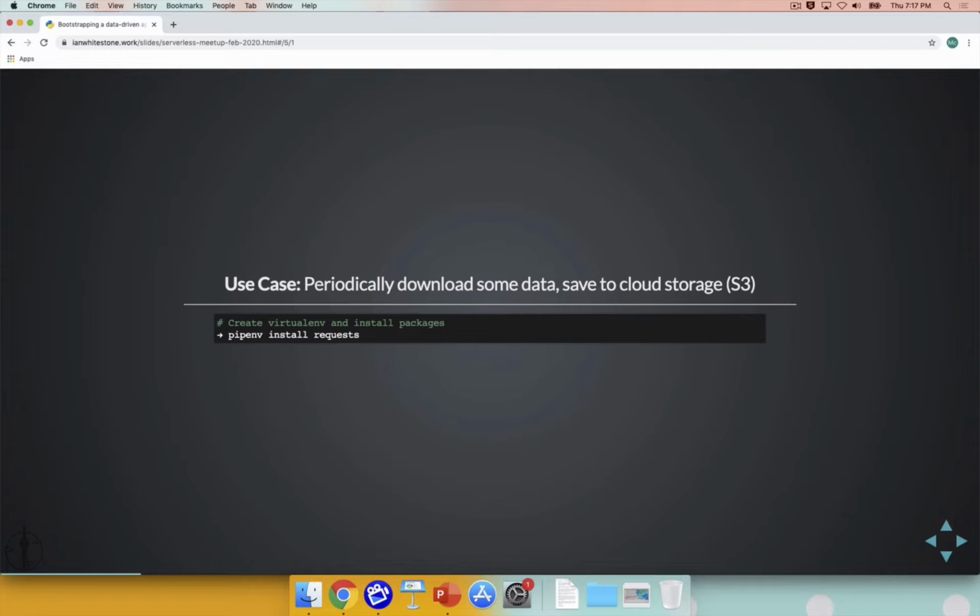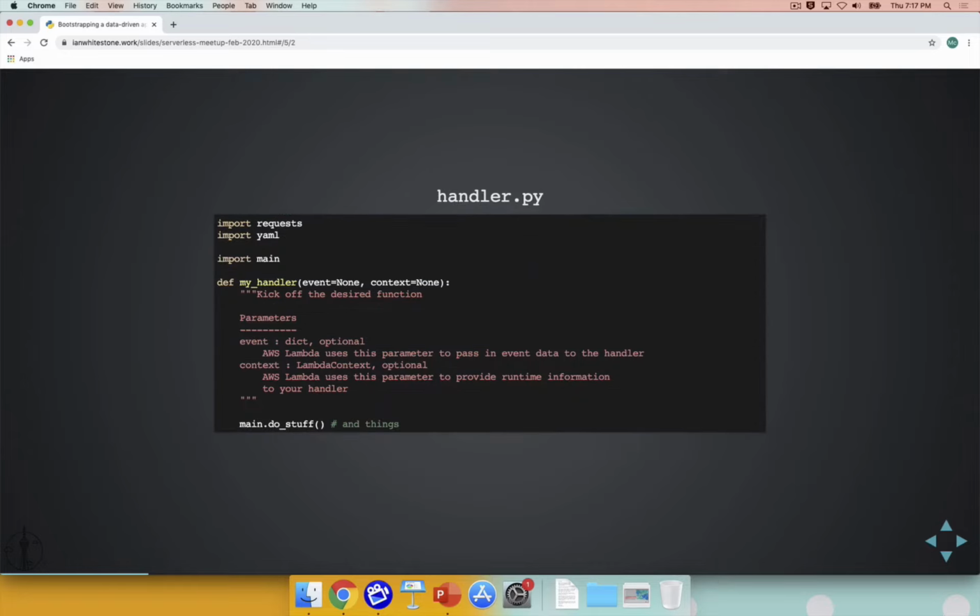So, simple use case: let's periodically download some data and save it to cloud storage. To do this, if you're developing locally, you'll use pipenv. It's like a package manager for Python, similar to npm if you're coming from the JavaScript world. So you install requests, which is a library for making web requests. Every Lambda function you have for Python, you have to define this handler.py file where you have your imports, and then you have a handler function.